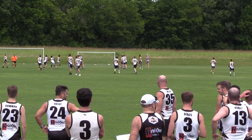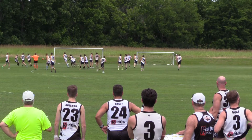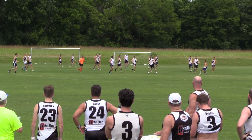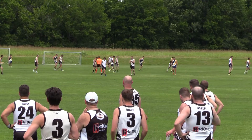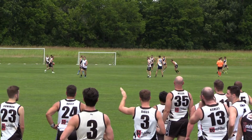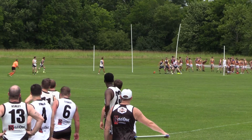Ball comes spinning back in the play. Knocked down. And it's batted around and then handballed. Long kick. And it's marked. And they are instructing Dylan Murray, who's one of their rookies, and they're trying to walk him through this set shot at goal. It's tipped on the line.